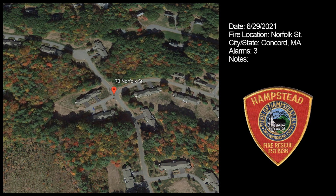I've got a 4-unit, 1.5-story wood frame dwelling. Fire in the middle unit. C2, fire alarm. I've got heavy fire showing through the roof on the middle unit. We'll be stretching lines. Starting additional tanker. Refill point will be at St. John's Main Street.